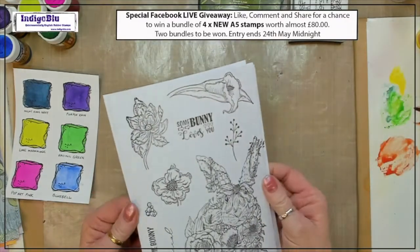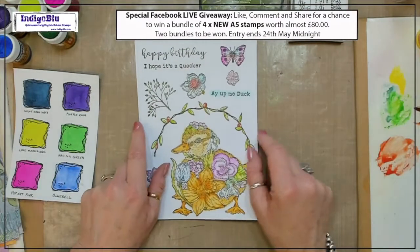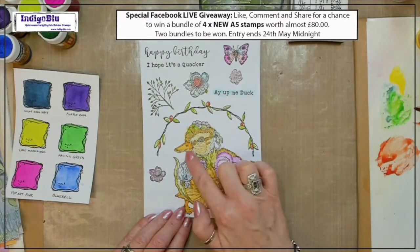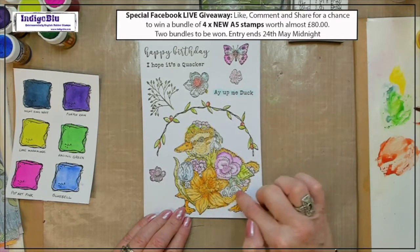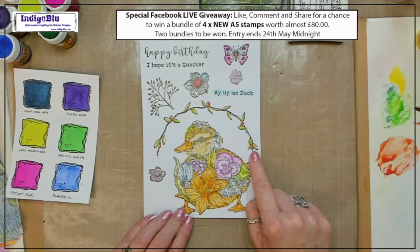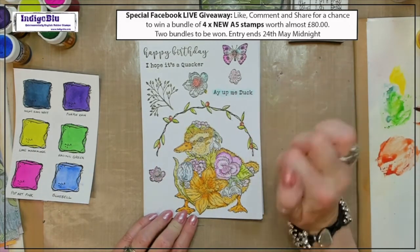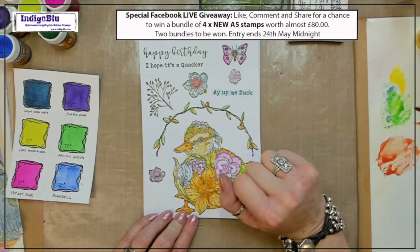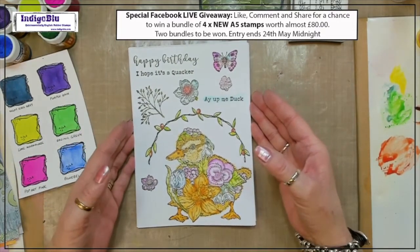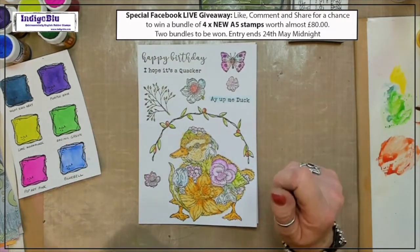Then we've got our darling little duckling, who's so sweet, with beautiful tulip and daffodil and pansy and snowdrops, and a lovely half wreath there, so you can make it into a full wreath. A up me duck, especially as a northern colloquial saying. If you don't know what that means, it means hello, sweetheart, darling.